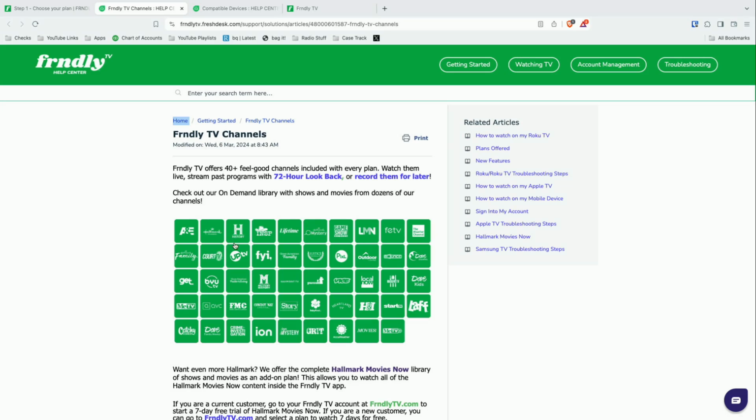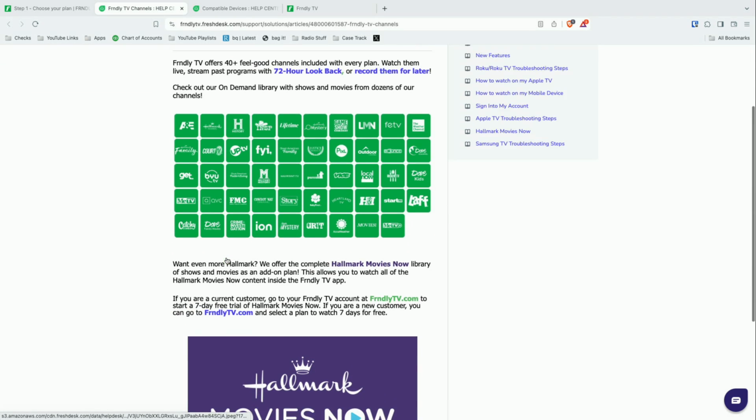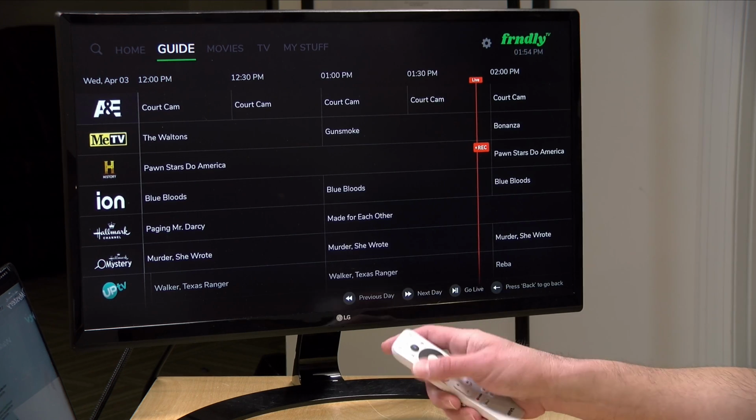The channels available at the time I'm recording this video, you can see up here right now. So you can hit the pause button and take a look. They also have a premium Hallmark offering that you can get for a little bit extra per month if you can't get enough of your Hallmark movies.